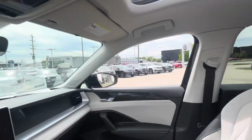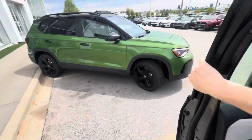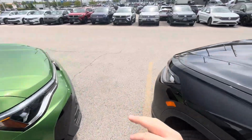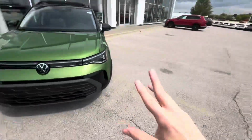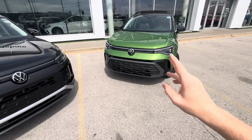And so you can really see that although these vehicles have a lot of the same essential features, the TIGUAN is meant to take all those essential features and push it to the next level, whereas the TAOS is for the people who don't have those extra standards in their vehicles.